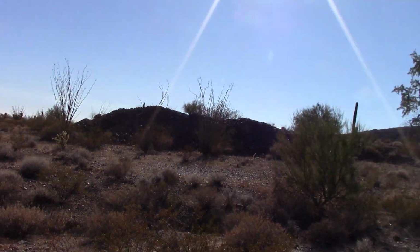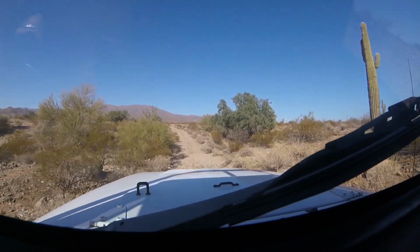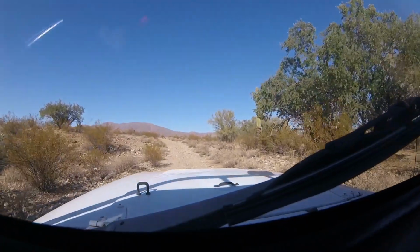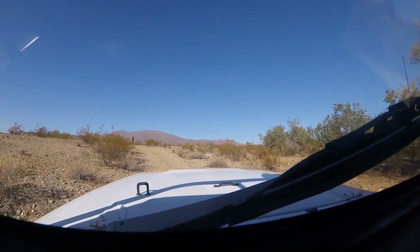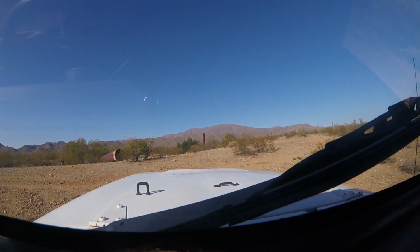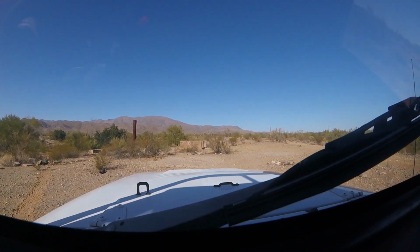Okay, I'm going to keep getting closer to the mountain. Okay, as you can see, it's taking a little bit to get back in here. Not exactly accessible to the average car. This is really weird. Alright, this is definitely an abandoned piece of property. Let's take a look, see what we can see here.